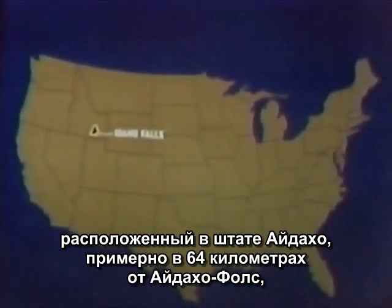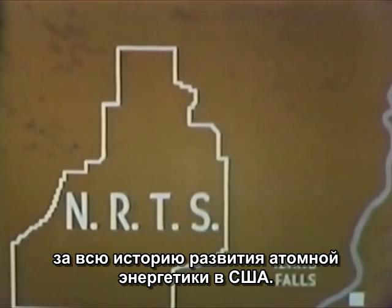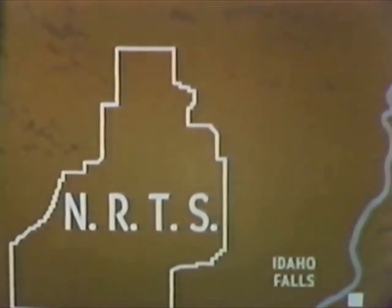At 9:01 o'clock on the night of January 3rd, 1961, the nation's first fatal accident from nuclear reactor operations occurred at the Atomic Energy Commission's National Reactor Testing Station, known as NRTS, about 40 miles from Idaho Falls, Idaho.